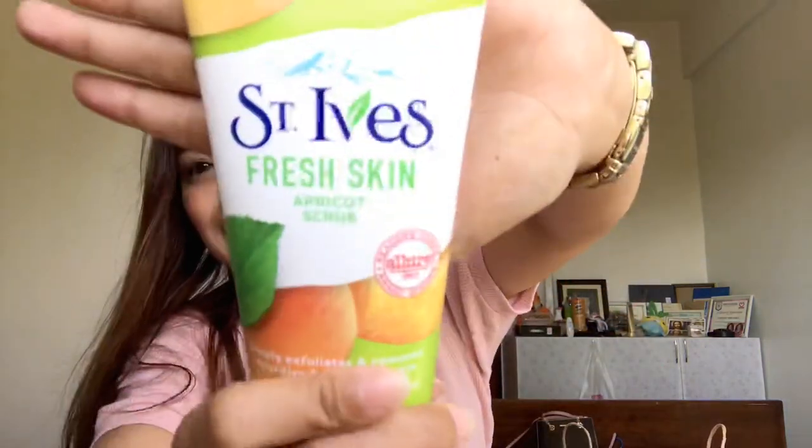Ito, another Holy Grail. Syempre, hindi mawala ang St. Ives Fresh Skin Apricot Scrub. So, ito, one of my Holy Grails. I've been using this since 2015, if I'm not mistaken. Sobrang ganda lang din talaga nito sa face, pang exfoliate. Ginagamit ko siya 2 to 3 times a week lang kasi nga medyo nakaka-dry siya. Pero, ang ganda din talaga ng effect nito sa akin sa face ko, lalo na dito sa nose area. Talaga matatanggal yung mga blemishes sa face mo. After using this, mararamdaman mo na parang alam mo talaga ng face lock mo, besh.